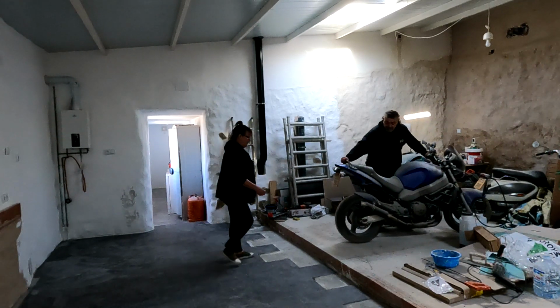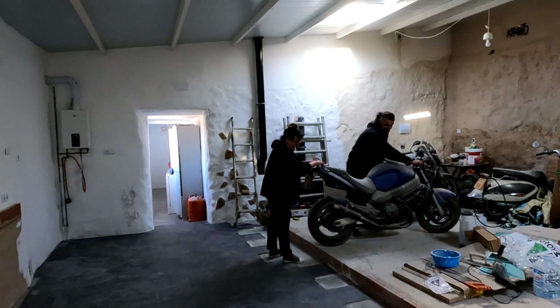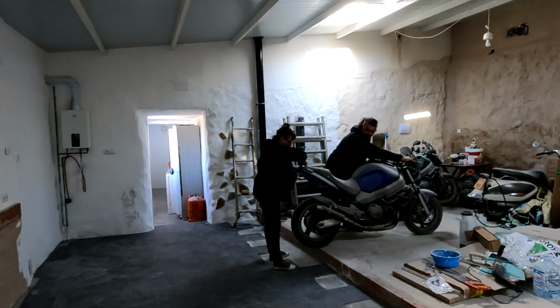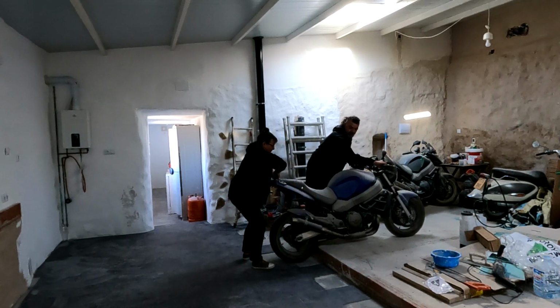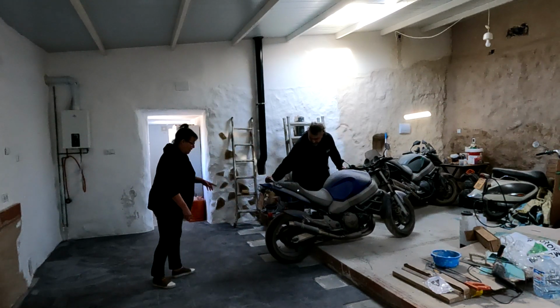Yeah. Just guide me for the back wheel, please. Tell me what's happening. Just at the edge now, 2 centimetres. Ready? Slowly. Don't take any weight. No. I'm just going to let it go down slowly. Go down now. That's it, down. Okay. Put it up the tile.